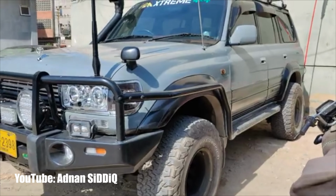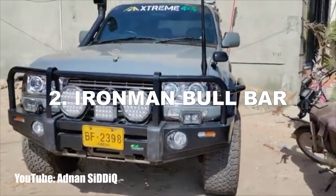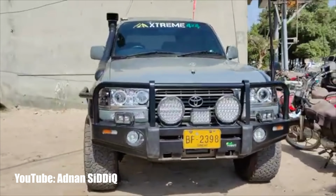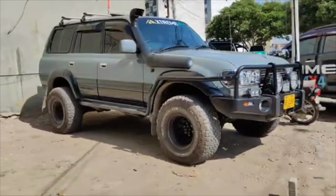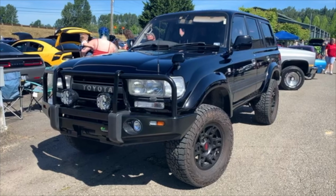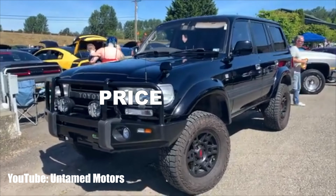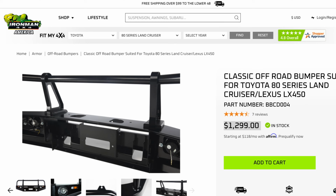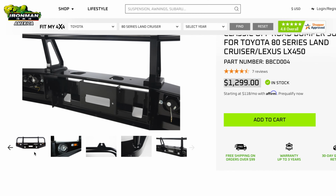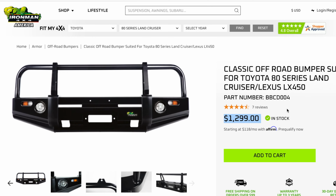All right, for number 2, we're going to stick with the Bull Bar style bumper. We have the Ironman 4x4. Honestly, I think this is probably the best bang for your buck, particularly because it's already welded, it's already sprayed and powder coated, and it comes with some LED lights. Also, I know Ironman sometimes will have holiday sales, so if there's an upcoming US holiday, they'll put some things on sale and you can get a good deal.